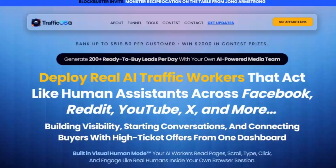Let's get into it. So what exactly is this thing? Traffic OS AI is a browser-based automation tool that deploys what it calls AI traffic workers, bots that run inside your own Chrome session and act across Facebook, Reddit, YouTube, and X. They're built on something called visual human mode, which basically means they read the page, scroll, type character by character, click buttons, and pause between actions, mimicking the way a real person browses, rather than firing off obviously scripted actions.